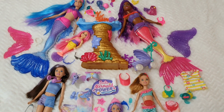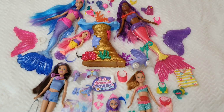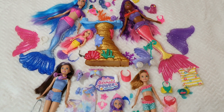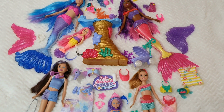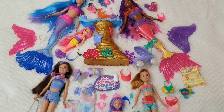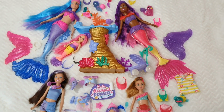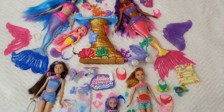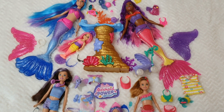I hope you've enjoyed this overview review of these dolls, and that it helped with the excitement for the new movie coming up. And again, in just a few hours, I will be reviewing two of the most crazy releases, I would say coolest releases, for the newer Little Mermaid.